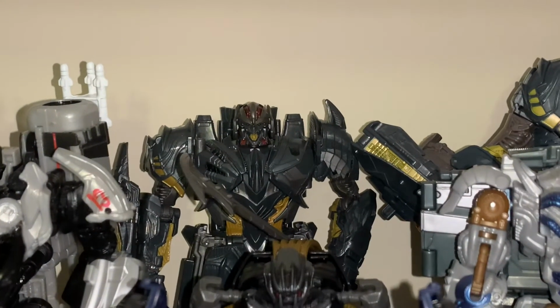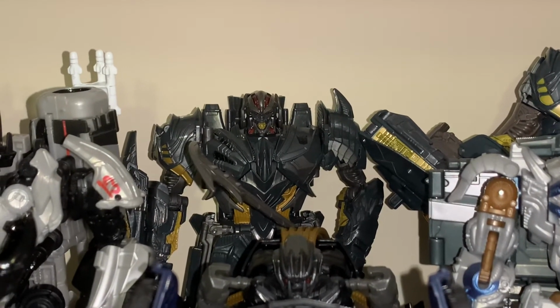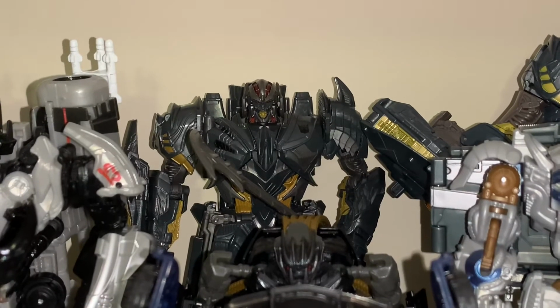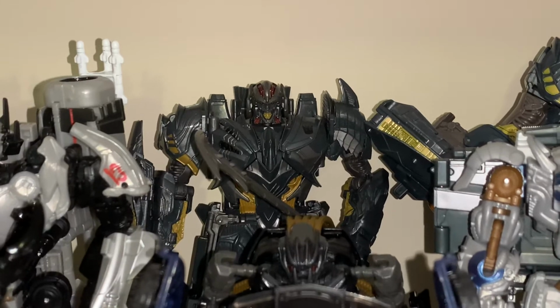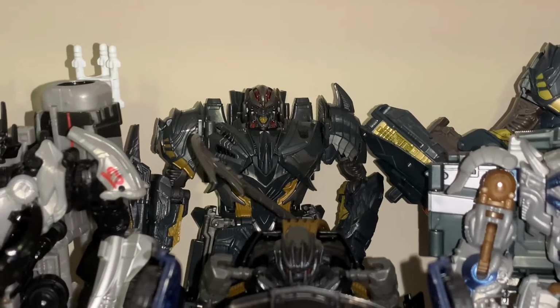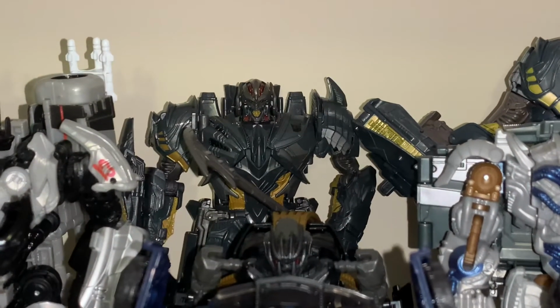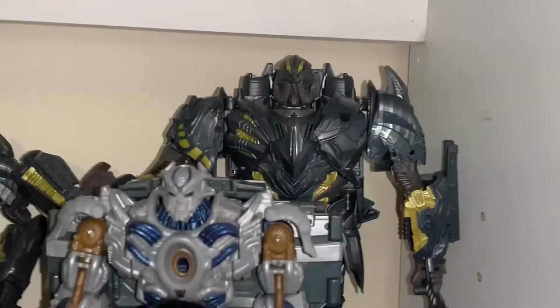Then finally, second last but not least, we have the Last Knight Voyager Megatron. This is my favorite Megatron design, probably my favorite design from the new films. It may be tied with Lockdown. It's awesome. Turn him into like a barbarian knight. He has the proper fusion cannon, not that you can see it. Intuitive transformation, wonderful. I also have a spare, might customize it one day. It's probably one of my favorite figures on this shelf.